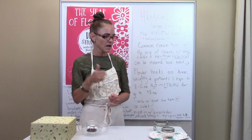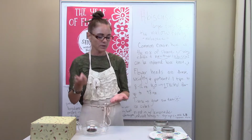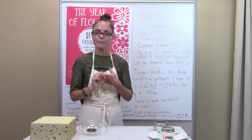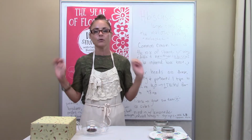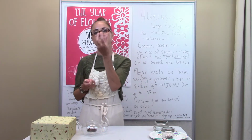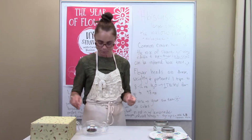And then you just keep the ice cubes with a few little pinches of hibiscus in your freezer, and whenever you make an ice water, a lemonade, a tea, really whatever cold drink would be your go-to, you add just a couple of those infused ice cubes, and it instantly gives you the color and the flavor.